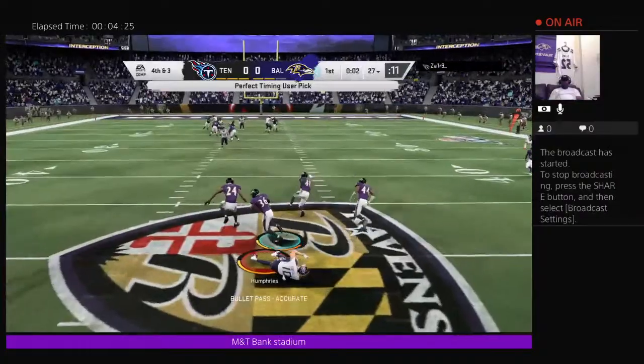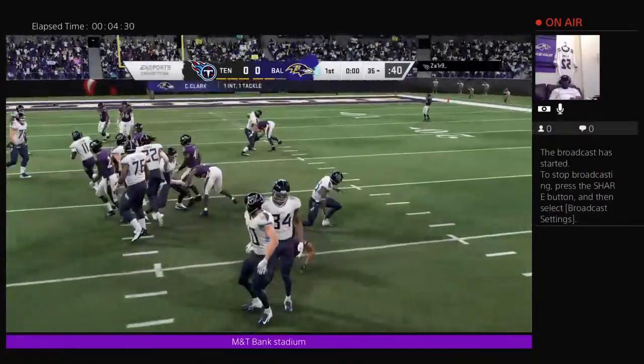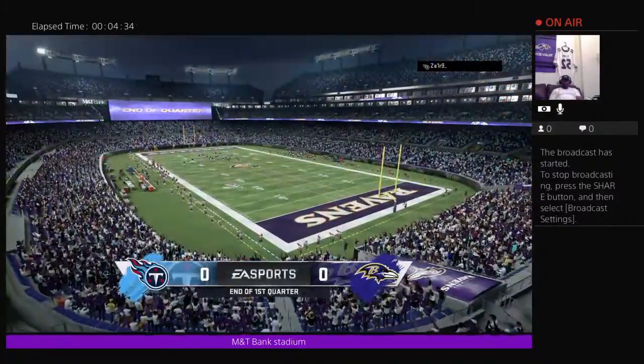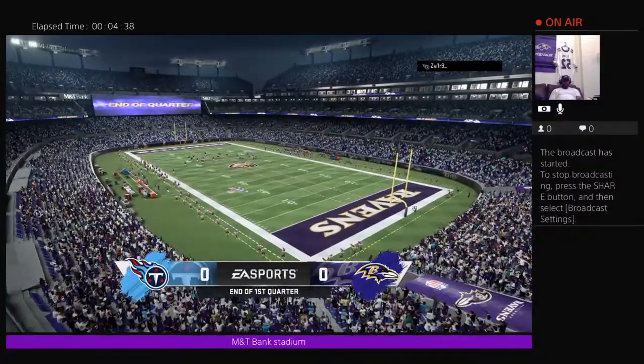Into double coverage, and it's intercepted. He's picked off just shy of midfield. And it will be brought down, but he's got the interception on a final play of this first quarter. No score after 1 on EA Sports.